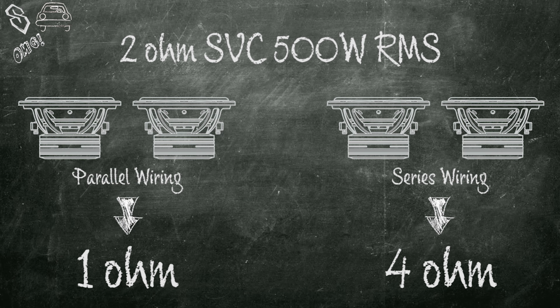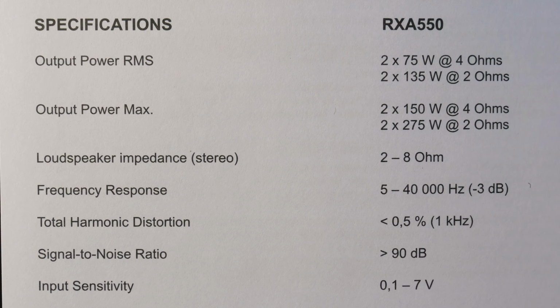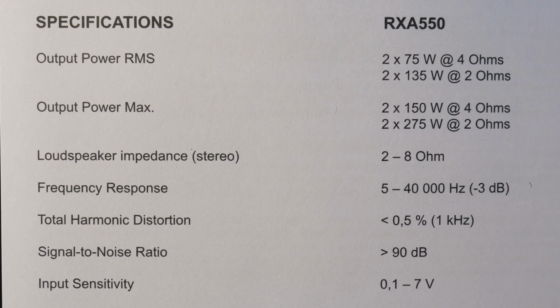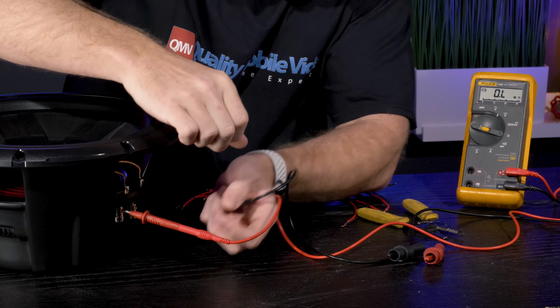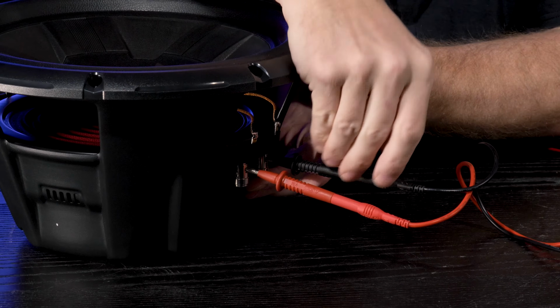And is the impedance that you wired them at too low for the amplifier to handle? Are you trying to wire at 1 ohm when the amplifier can really only go as low as 2 ohms or 4 ohms? Is the amp running bridged or is it a monoblock? Use a multimeter and test the voice coils of the subwoofers to make sure none of them are damaged.